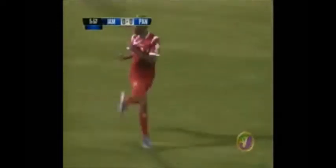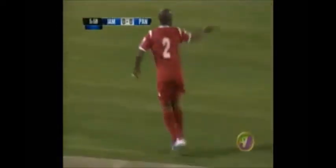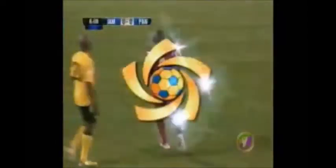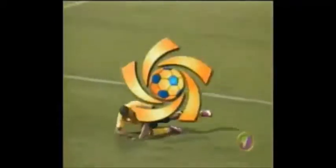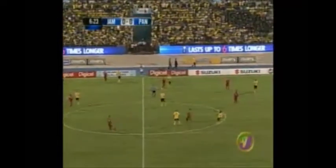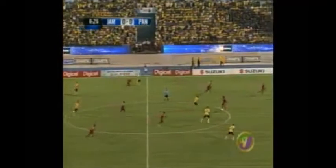So a very slow start in front of a packed house here at the National Stadium. The Jamaicans call it the office, where Rene Simões, the Brazilian, was in charge. The Jamaicans were unbeaten here for about 4 years. They didn't lose a game. In that 98 World Cup, the Jamaicans played 10 home games. Not only did they not lose any, they didn't even give up a goal in those 10 games.